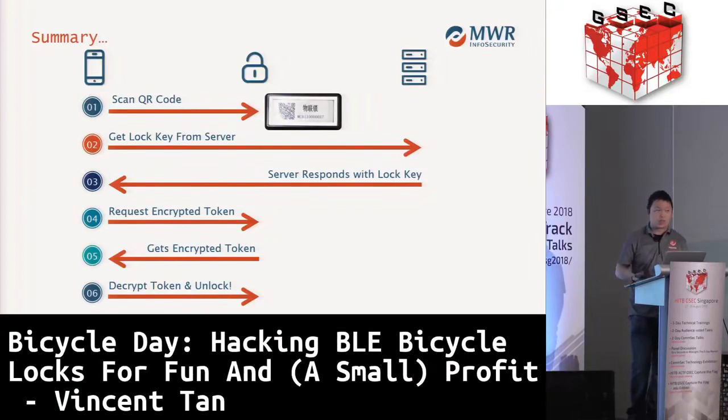So this is a challenge and response process where the lock will provide a token, and if you have the corresponding key, you'll be able to decrypt the token and send the result back to the lock to get it to unlock.